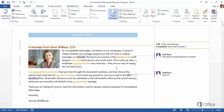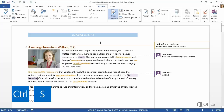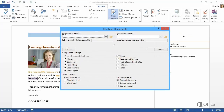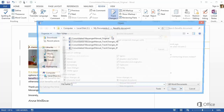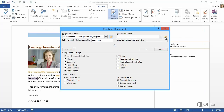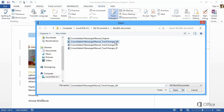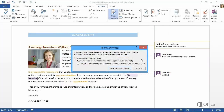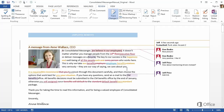Now, if you need to include the changes for more reviewers, you can continue to combine documents into the original. First, save the original, then click Compare and Combine. Add the original over here, then under Revised Document, select the document from the second reviewer and click OK. Now the changes and comments from both reviewers are combined in one document using markup.